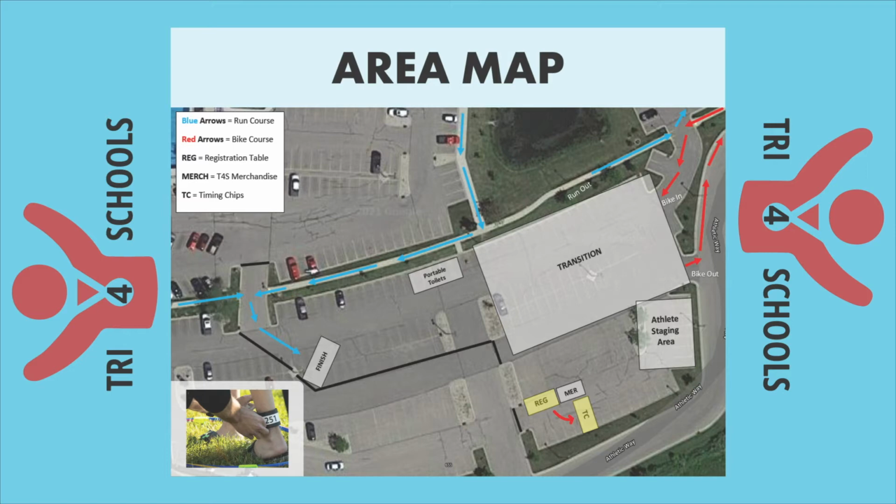Your final stop in the arrival process is the transition area for loading your bike. Volunteers will direct you to a specific entrance based on your course. Once inside transition, volunteers will direct you where to park your bike. The bike racks will have signs attached to them that are labeled with different types of fruit. Remember which fruit is your bike rack so that you can easily find your bike when you run into transition.